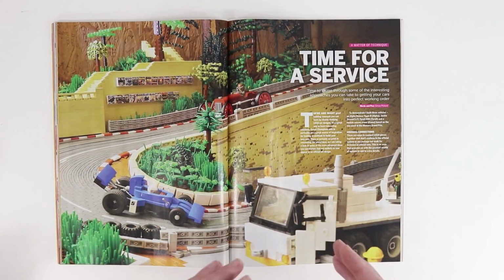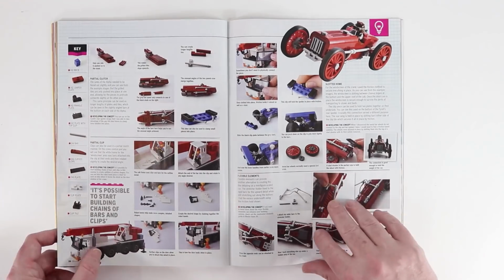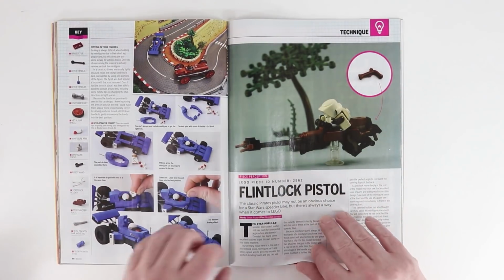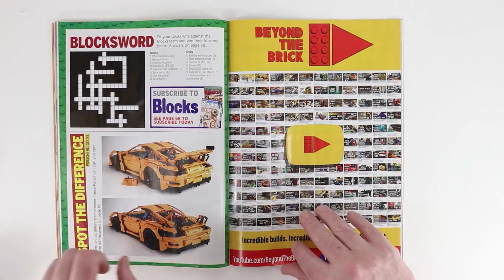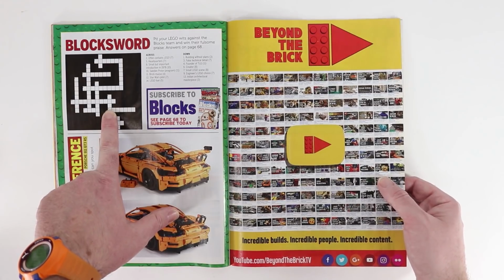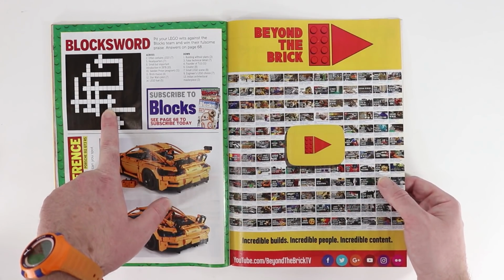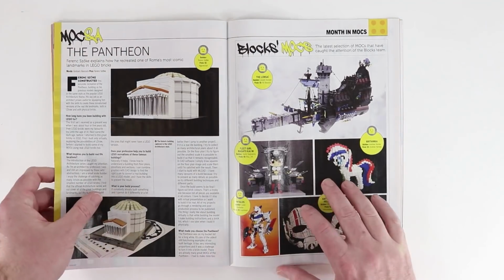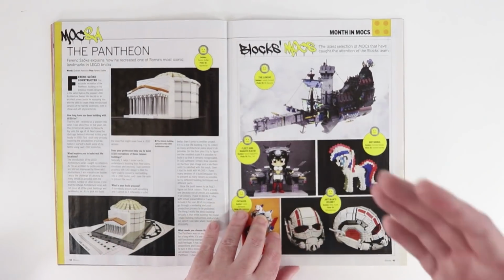And then we get near to the end of the magazine here with some different things about a few different vehicles. We've got some techniques here, a crossword puzzle. This is the first time I've noticed a crossword puzzle in Blocks magazine. I might be wrong, but I've never noticed one. And then we get the mocks at the very end of the magazine.